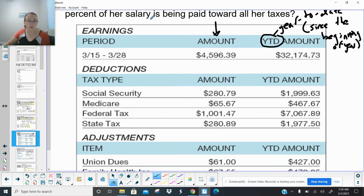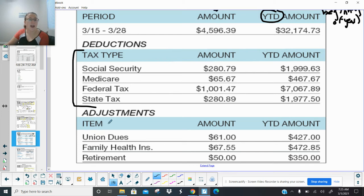So these are going to be gross earnings here up top. We have deductions, which are taxes, known as Social Security, Medicare, federal, state. And then adjustments, sometimes they will put these separately because these are things that are not taxes, but still things being taken out of your paycheck. So that's how this breaks down. Again, these are all the things being taken out of her paycheck. These are the taxes. These are things that are not taxes.